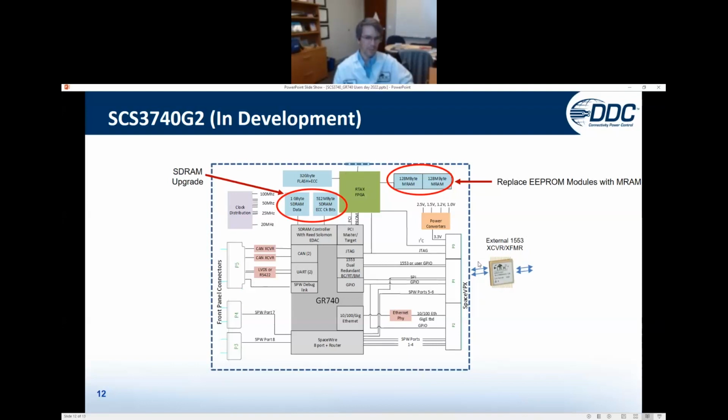This is just an example of a SpaceFi. If anyone's using the GR740 and they need 1553, DDC does have a single component that has the transceiver, the transformer, everything built in. So you just supply it with 3.3 volts, connect it to the GR740, and now you have a 1553 bus. And that's available space qualified. And we use that on our dev kits and on our boards too.